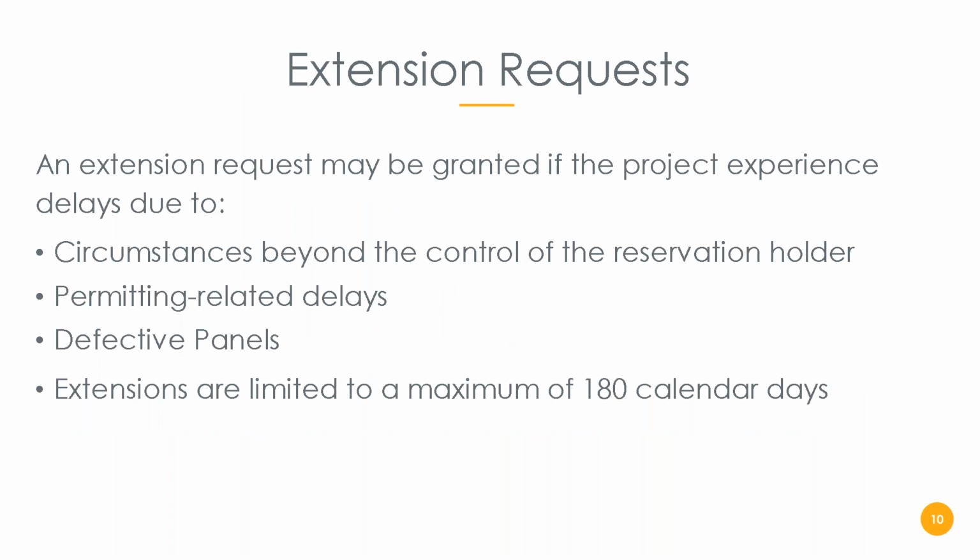If your project is not ready to submit for the incentive claim package by the 18-month reservation expiration, please submit a reservation extension request ahead of the expiration date. To request a reservation extension, contractors or applicants must submit a SOMAH reservation expiration extension request form found on the website. Extensions will be granted due to circumstances beyond the control of the reservation holder, permitting delays, or defective panels. If approved, the extension will be a maximum of 180 calendar days. Failure to meet all requirements by the original or extended reservation expiration date will result in a cancellation of the application.